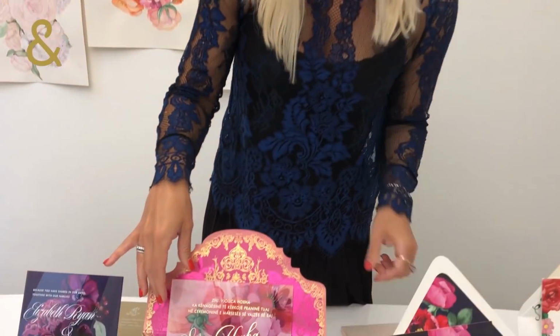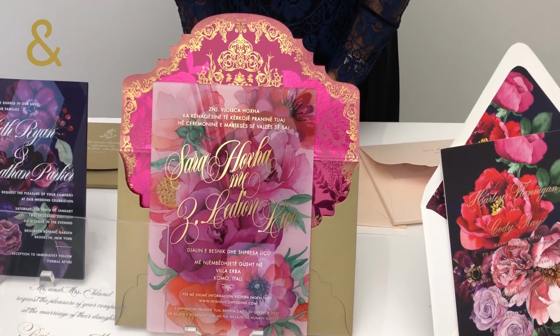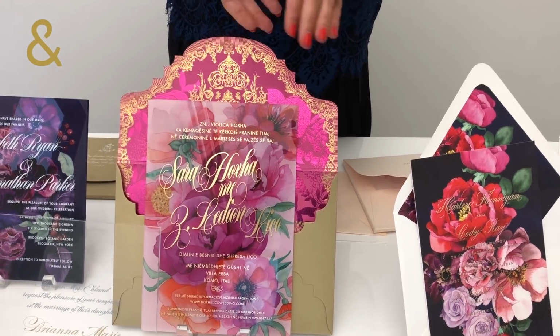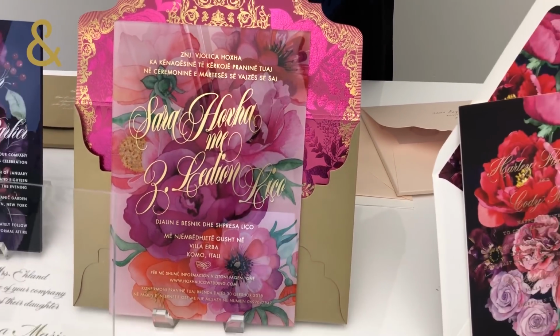Or the next trend I'm seeing is that you're taking it into the world of acrylics. So instead of paper, it's going beyond that. It's going to acrylic, which is like a beautiful lucite plastic material, and you play with the watercolor on one side and the foil for the text on the other. It makes a really dramatic statement.